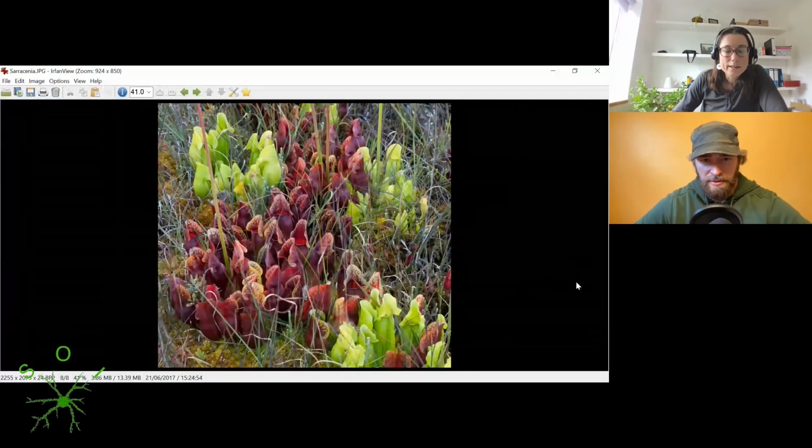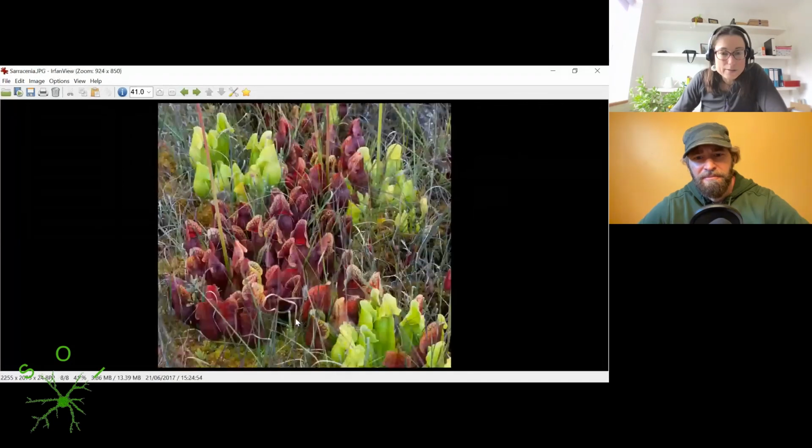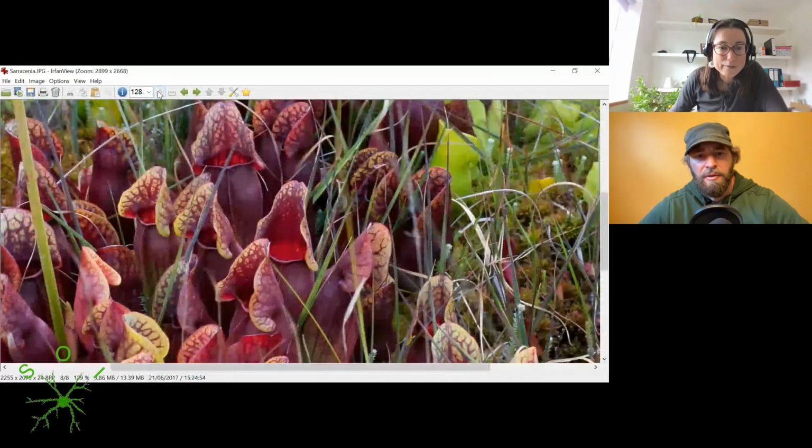It looks like a little Red Riding Hood or something. Yeah, it is a little different, but it's still a very similar kind of thing. Hang on, can I actually zoom in here? Yes, I can. So you can see the pictures a bit better here if I zoom into this a little bit.